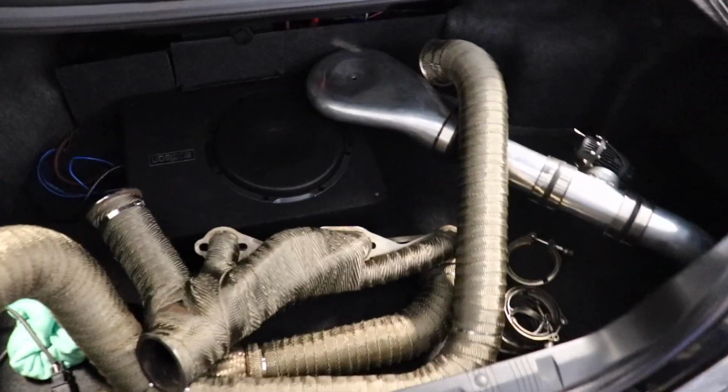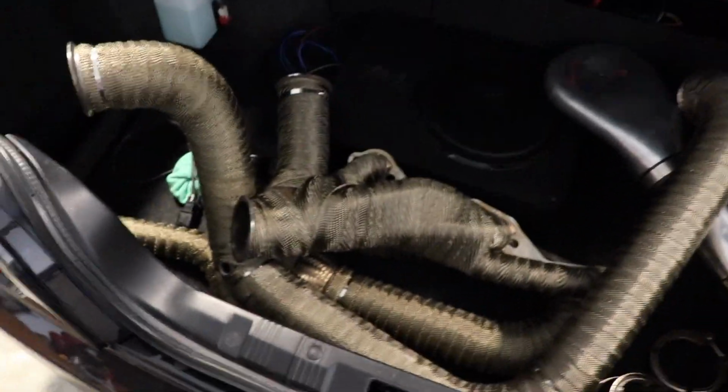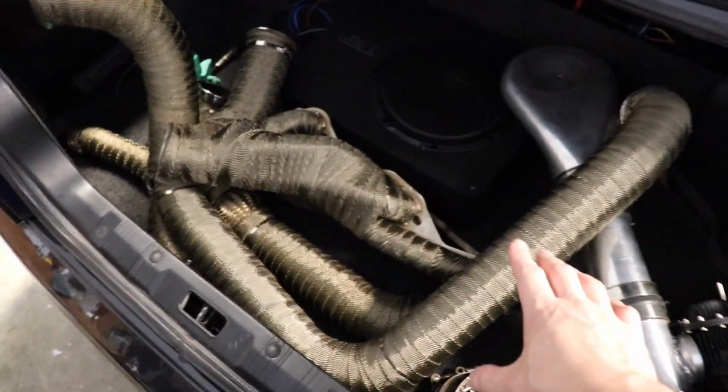Show you guys the exhaust. We have been doing a full exhaust heat wrap on it. It is a stainless steel exhaust, so it is protected in the weather elements, but this way it also regulates the temperatures in the engine bay. Which of course means today, guys, we are getting a new turbo.